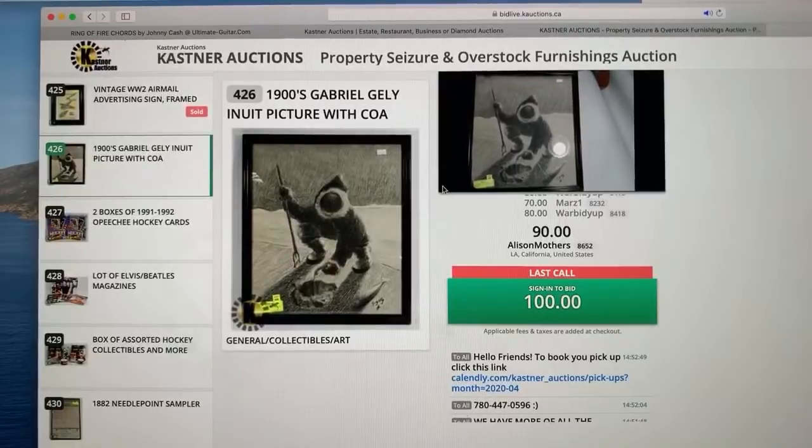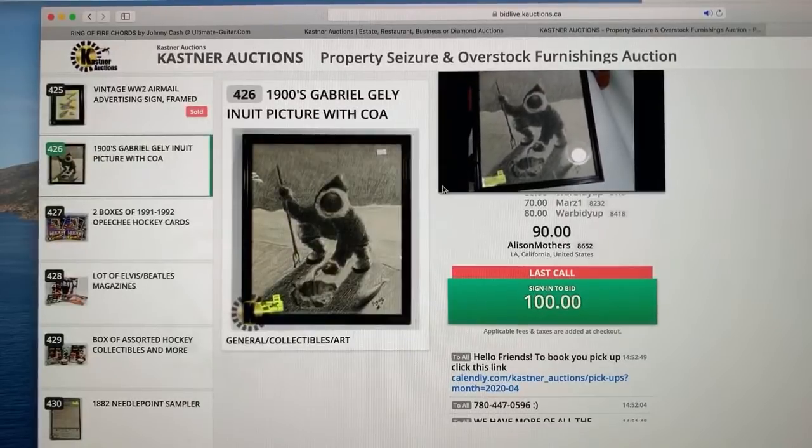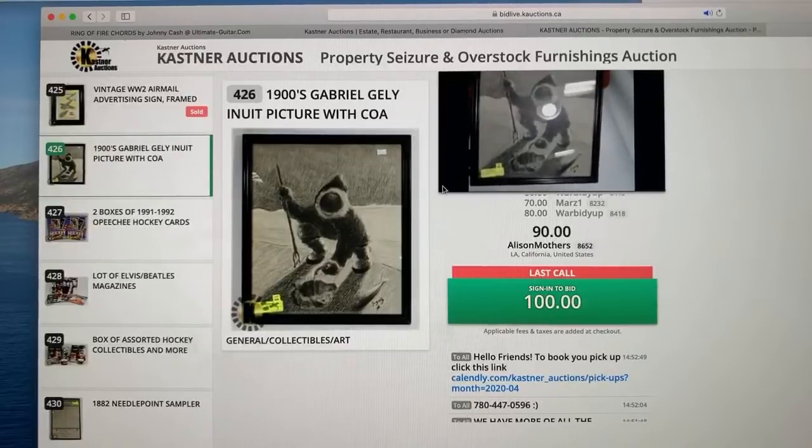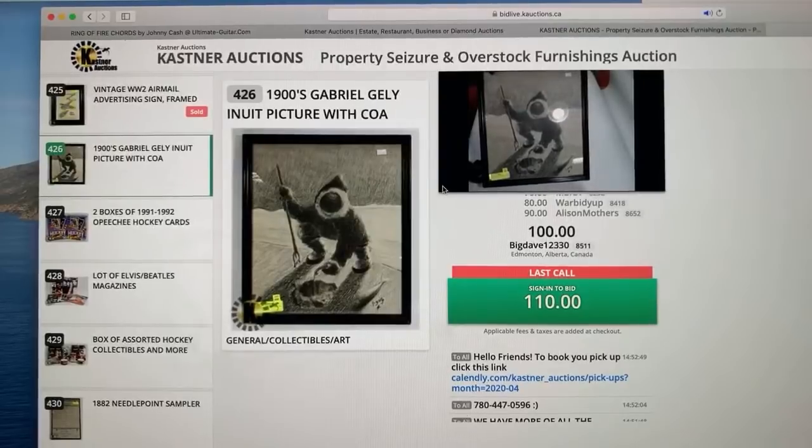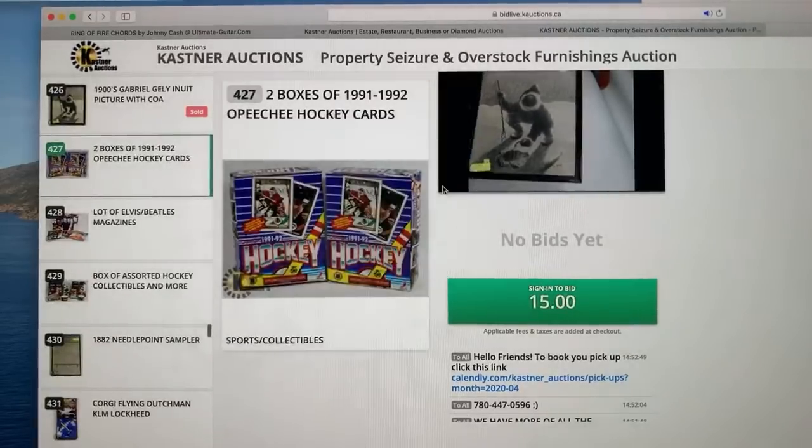If it goes for $100, I'll be happy. Oh, we're $10 away from $100. Oh, there we go. Okay. See, now I'm happy. Not that I was livid before. I wasn't like angry, but I'm happier now. There we go. $100.